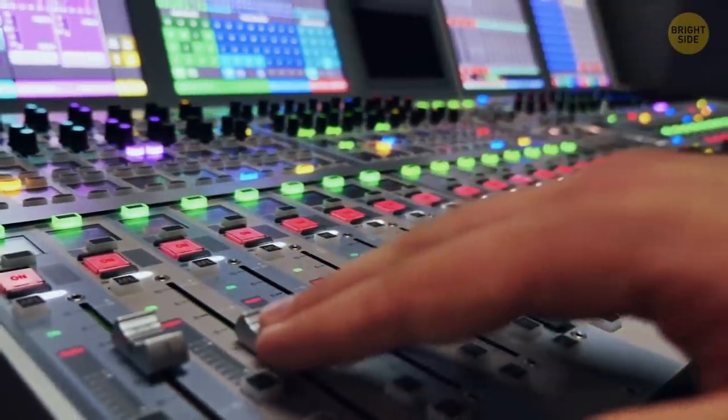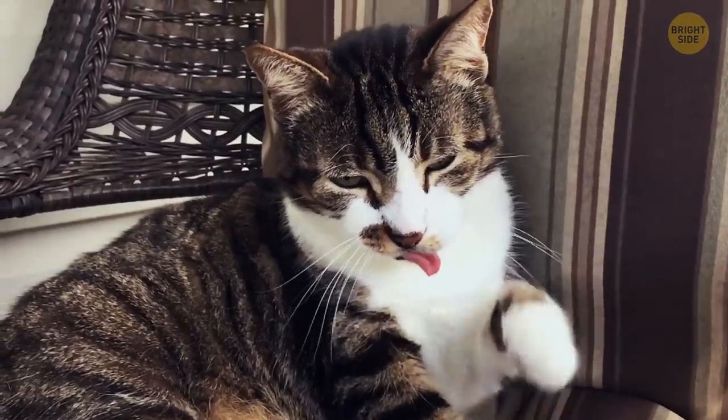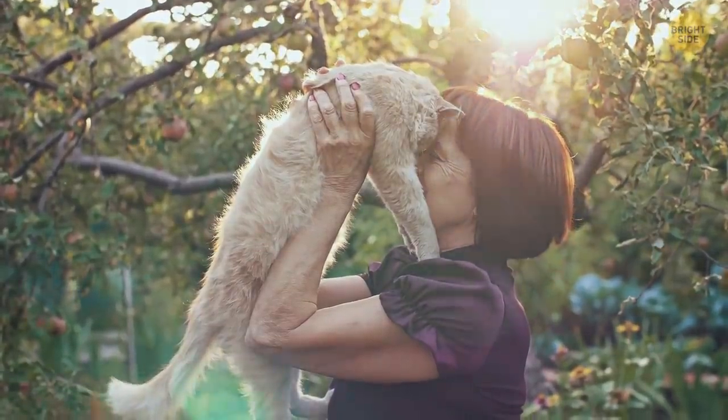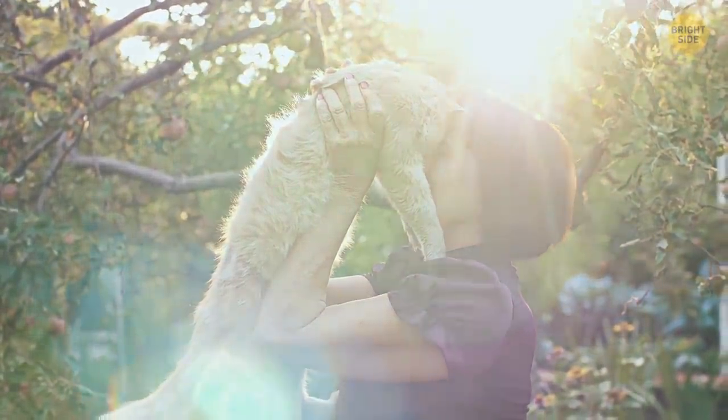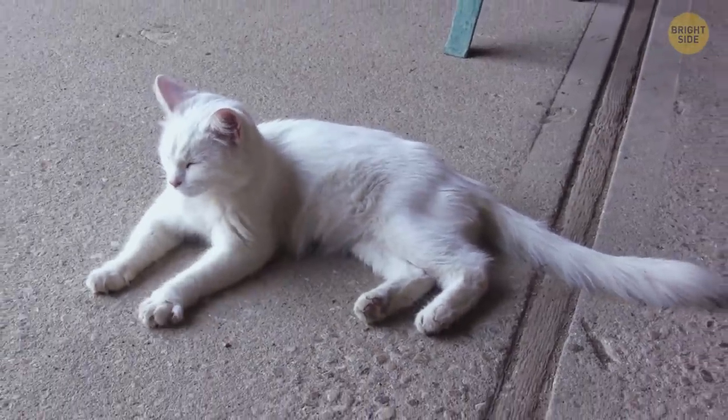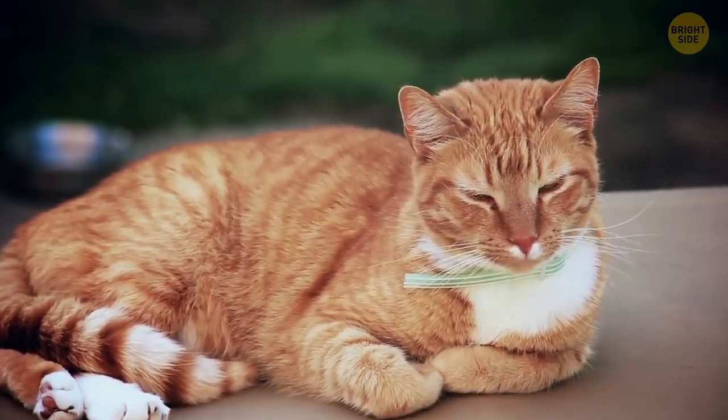Scientists from Japan played audio recordings for cats to prove they're truly dismissive. In those recordings, the owners of the cats called them by their names. Cats' pupils dilated, the animals moved their tails, legs, or ears. Cats heard people, but rarely responded.